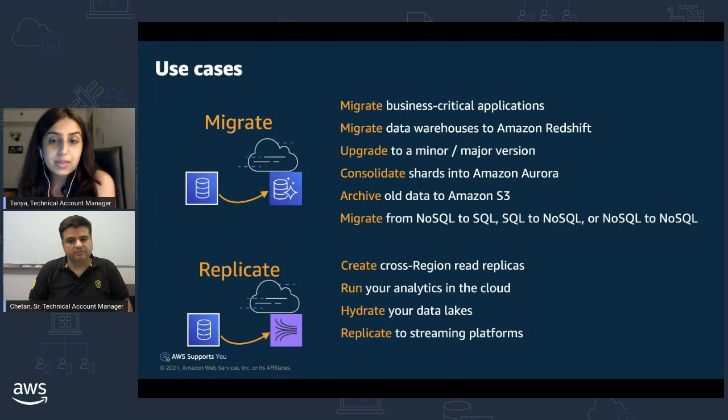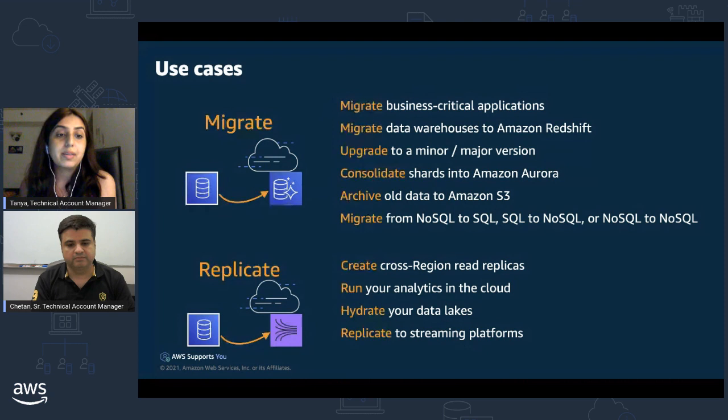DMS is traditionally used to move smaller relational databases, which Chetan also discussed in some earlier slides. And SCT is primarily used to migrate large data warehouse workloads. DMS supports ongoing replication to keep the target in sync with the source, while SCT doesn't support that. So you can use the AWS SCT replication agent if you are looking to migrate bigger data workloads. The replication agent works in conjunction with both DMS and SCT.